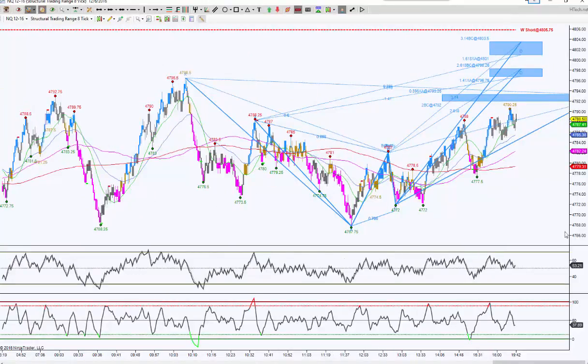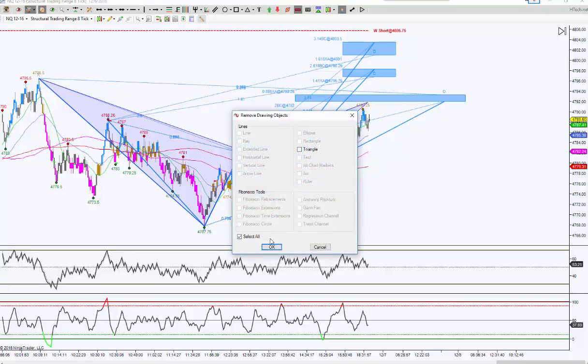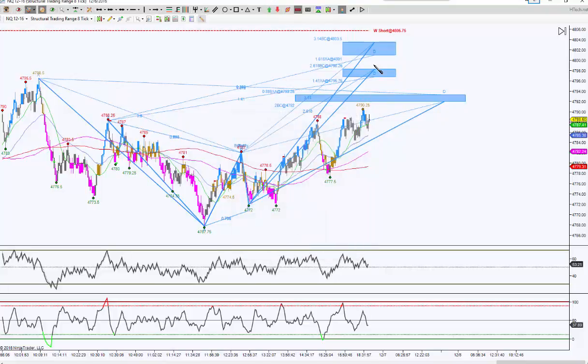This is an ST range 8 bar, and as you can see, these are emerging patterns that were auto plotted. I did not draw them, they were auto plotted. So as you can see, there's a bat here, and that is going from this scenario here, okay, and that looks like that's where price wants to go. There's two other patterns that have higher targets.